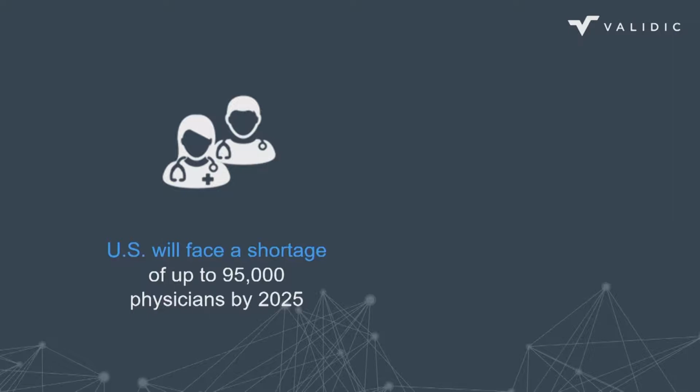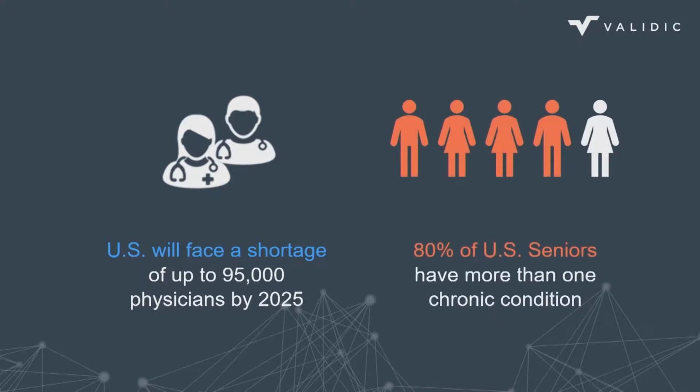If you combine that with the fact that 80% of US seniors have more than one chronic condition, and according to AARP, two-thirds of all Americans who've ever lived to be 65 or older are alive today. I'm going to say that again because it's a really interesting statistic. Two-thirds of all Americans who've ever been alive are alive today. We have a pretty stark picture, which is we have a growing, sicker, aging population, and we have a declining healthcare workforce.